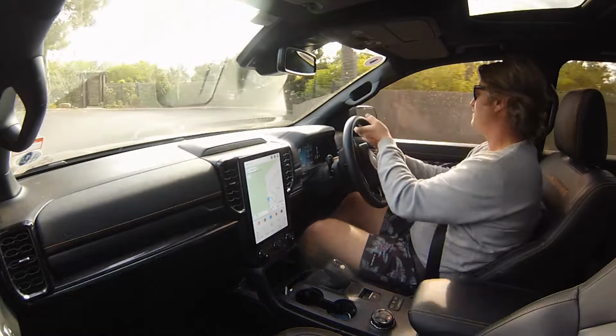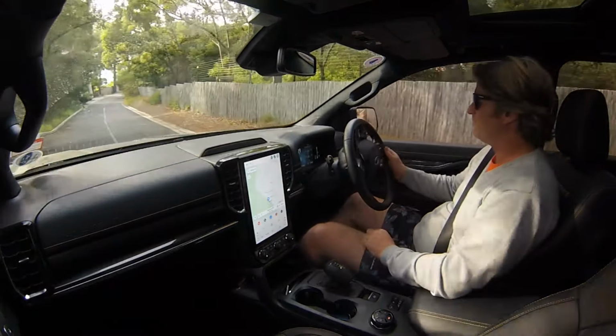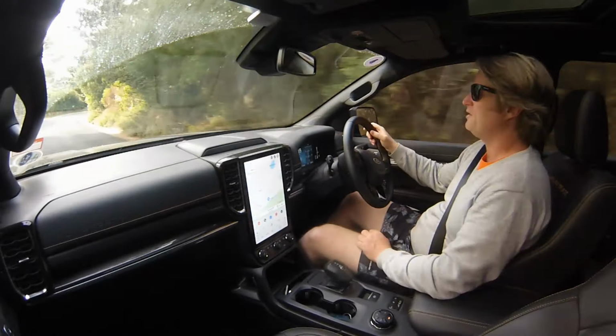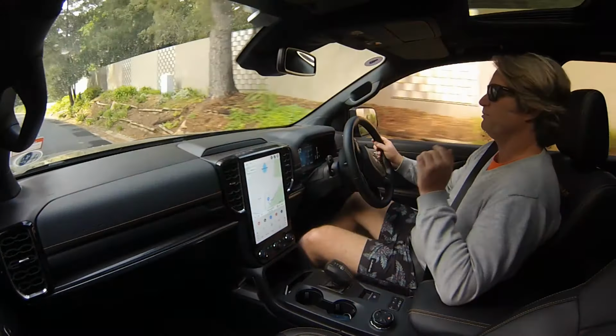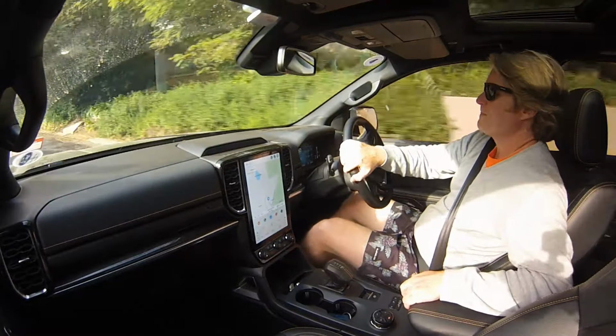That's for sure. Let's dive it in here. Yeah, it feels really, really planted. And with this all-wheel drive system, it makes a big difference, because in the past you could only drive in 4 high on gravel, but now with the all-wheel drive option you can drive on tar, and you still have traction.